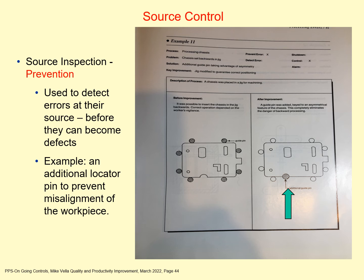this direction. Well, there's a slot, therefore, in the bottom, and if you simply put a positioning pin, as illustrated on the right-hand side and pointed by the green arrow, that's the only way that plate can go in the fixture. So therefore, it's impossible to start that process with the plate in the wrong position. So this is called a prevention control, as it prevents defects from occurring.